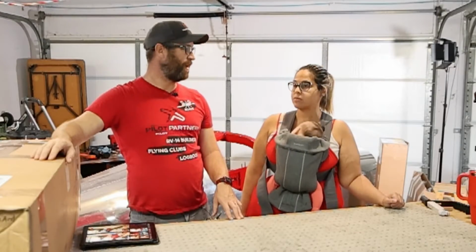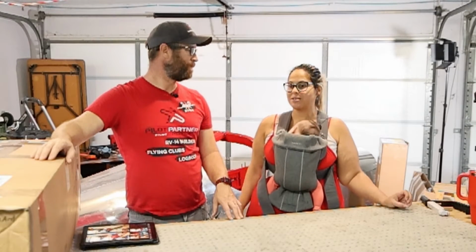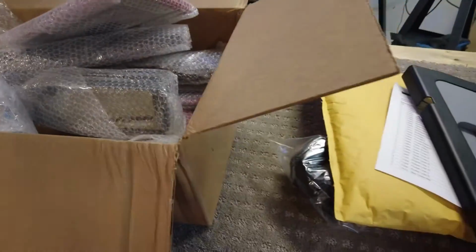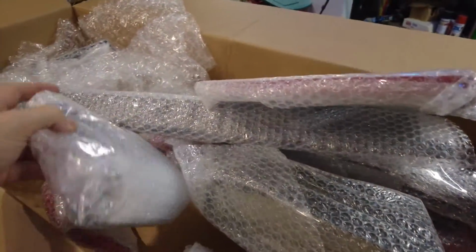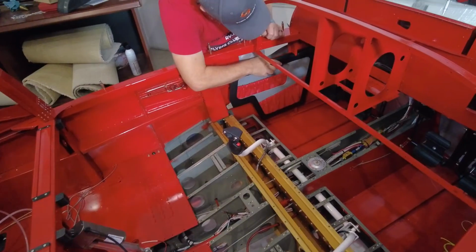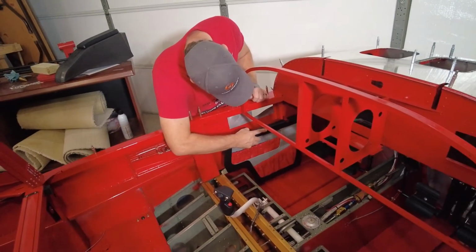Then we tore into the side panels. I didn't realize they were so stacked on top to make the panel type thing. It's a jigsaw puzzle. Looking at it, we only pulled out one of the side panels, and kind of test fit it where it's going to be. It's going to look beautiful. I am so happy we went with this Classic Aero interior. It's going to be so amazing.